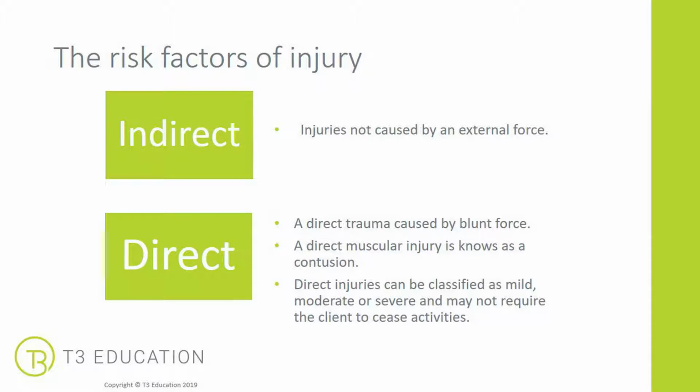So we have the 2 different types: indirect injuries, which are not caused by an external force. An example of this would be fatigue-induced muscle soreness. The next is direct, which has been caused by a blunt force, a direct muscular injury such as a contusion. And direct injuries can be classified as mild or moderate to severe and may not require the client to cease activity. So that could just be a graze from the surface or a collision with another player or another runner, as an example.